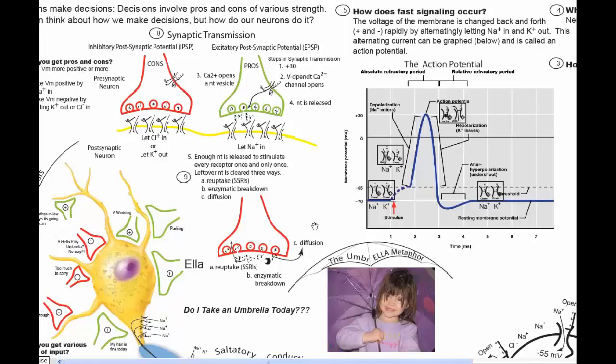The first process I'll talk about is something called reuptake. After we release all that extra neurotransmitter, one way we can get rid of it is to take it back up into the presynaptic terminal, and that's called reuptake. One of the reasons this is important is because this is what SSRIs, selective serotonin reuptake inhibitors, or antidepressants do. They inhibit this process, and they leave the serotonin in the cleft longer, constantly stimulating the postsynaptic receptors.